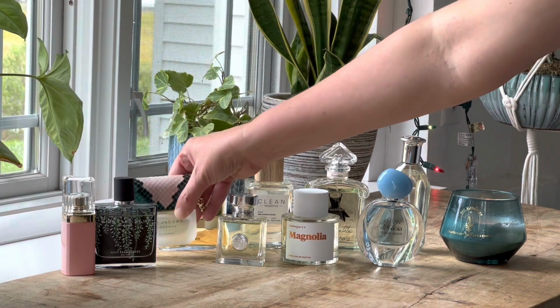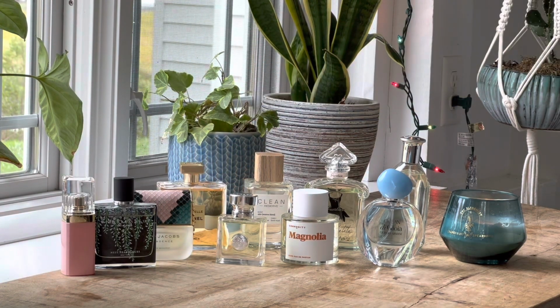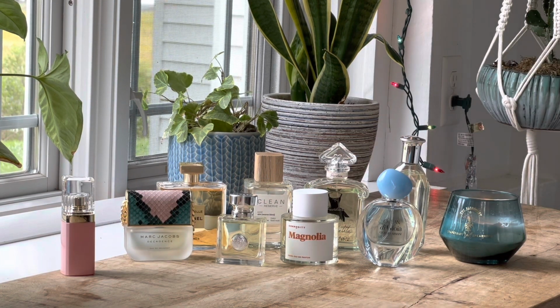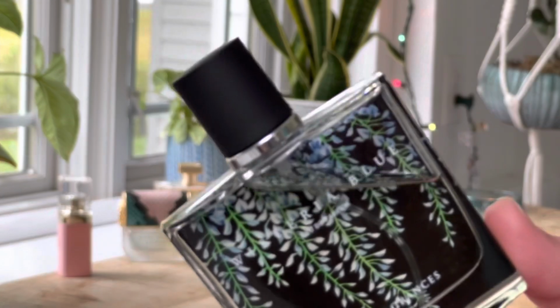Eventually, I'd like to get down to a capsule fragrance wardrobe of maybe 5 to 10 fragrances. From this category, I could see myself maybe keeping 1 to 2 fragrances, but I am not there yet, so this is definitely still a work in progress.